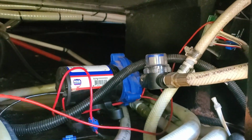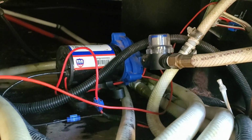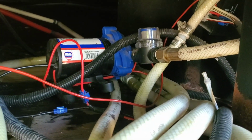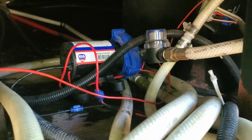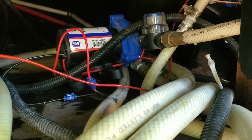I am going to just install my little Seaflow pump because I don't want this thing leaking in here anymore, and that'll solve my leaking problem. I don't have to have the water shut off. So then I'll give it a run and see how the pressure is, and if I like it, just leave it in here, I think.